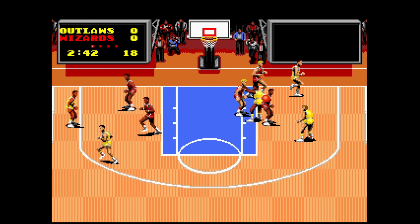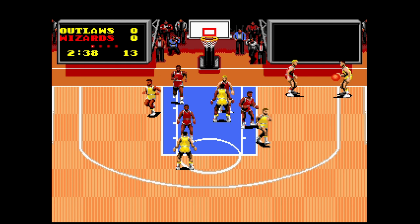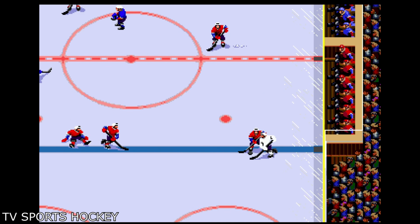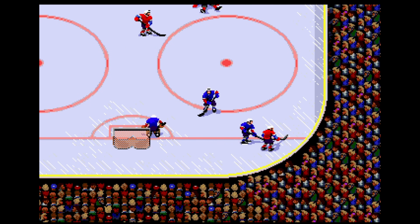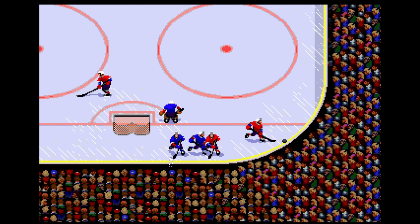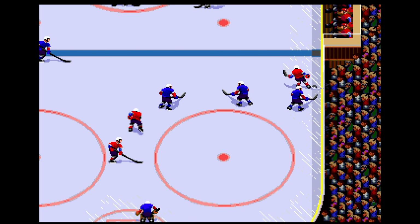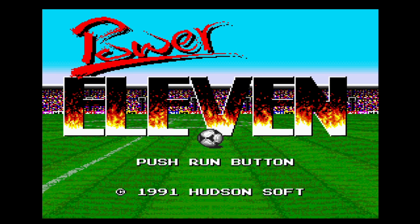It will be clear by this point that celebrity endorsements are huge for these types of games, so we need some well-known players backing our products. The TV sports lineup has football, basketball, and hockey, plus we will pull in volleyball, golf, baseball, tennis, and soccer from other franchises and Japanese releases and rebrand them. Power 11 will become TV Sports Soccer.